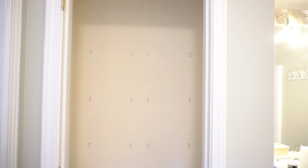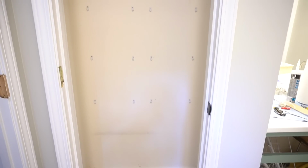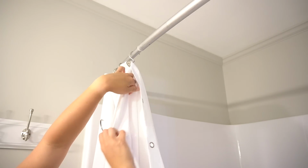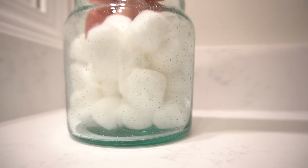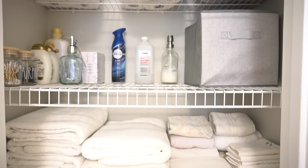Now I didn't show this part, but we did remove all of the wire shelves from that closet and repainted the entire thing to match the rest of the walls. And of course, finally, I added some nice little touches here and there so that the girls would enjoy their bathroom whenever they were in it. I made sure to stock up on everything the girls would need, as well as some accessories, and I refilled the linen closet. Okay, here's the before in case you forgot.